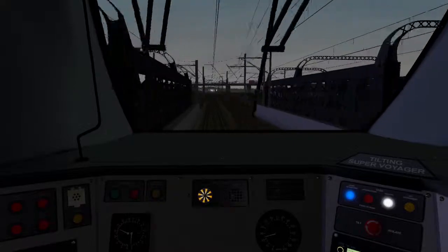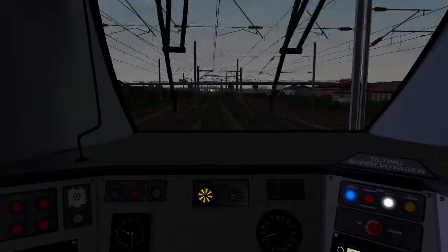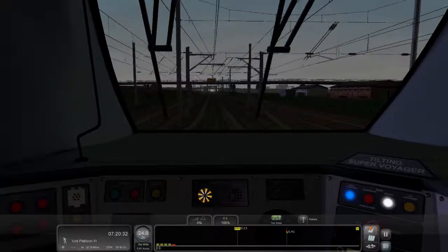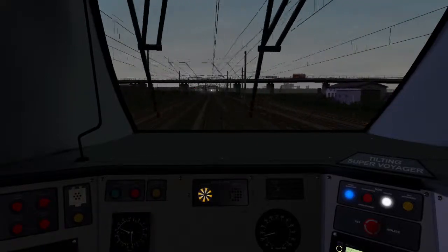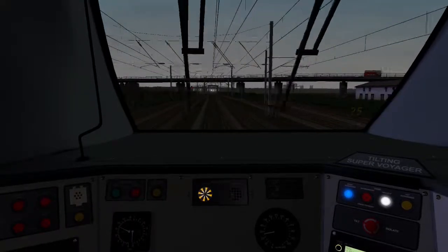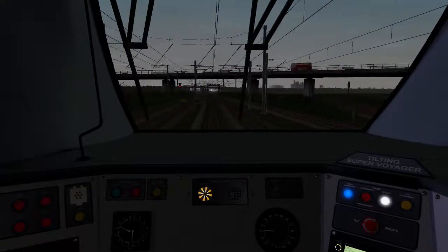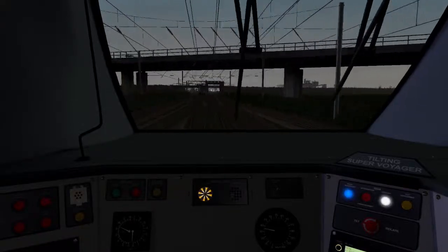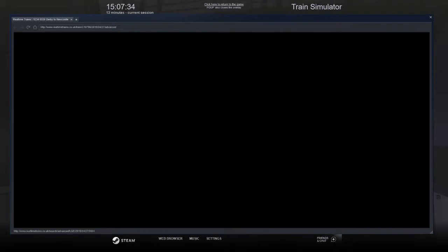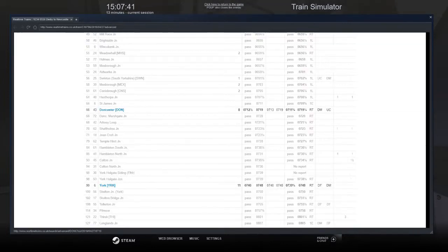So now we are on the main East Coast Main Line. To the left is Leeds, to the right is Hull. And now we can accelerate to 100. It's gone. What's wrong with it?